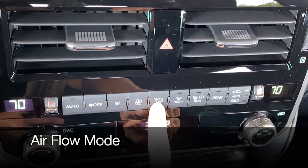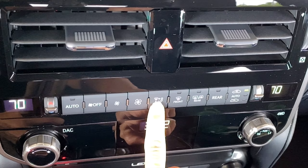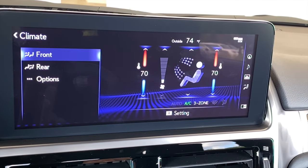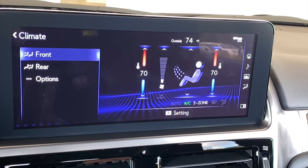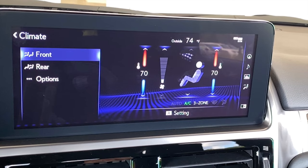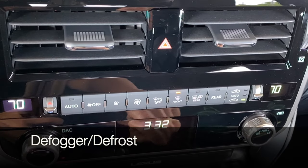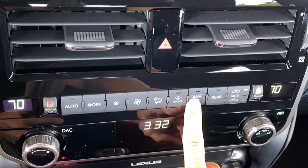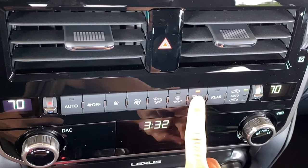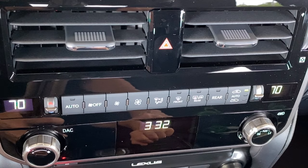Your airflow mode will cycle you through all of the available airflow mode options. Face and feet, just feet, feet and defrost, and face only. Front defrost, rear and side view mirror defrost, and on or off for rear climate control.